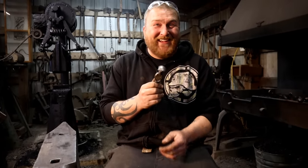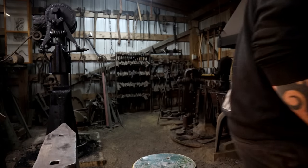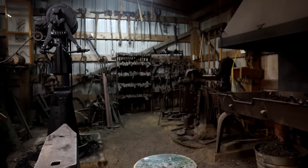I got bolts. I got bolts in different areas.